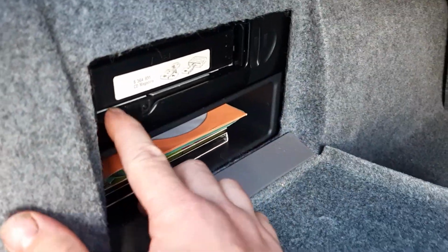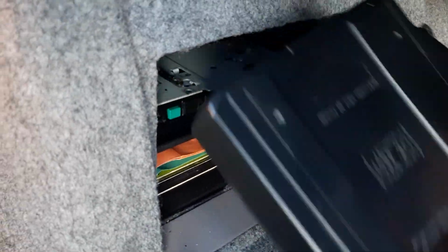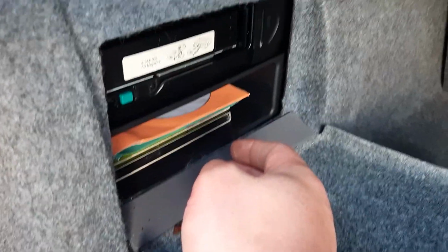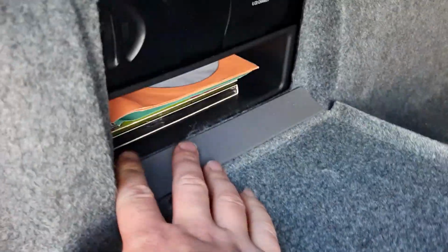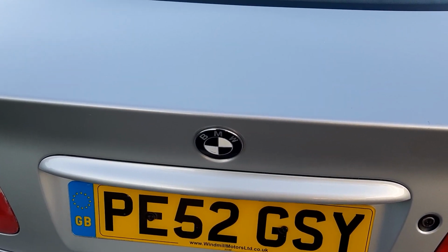And while we're in the boot, I want to mention this as well. This is a really, really cool feature. I love this. And that is a 6 CD changer. Now these are really cool. Look at that. And then you've got all your CDs in there. Just stack them up, lob it in, and away you go. She's golden, and you've even got a bit of storage for your CDs underneath there as well, hidden away nicely.